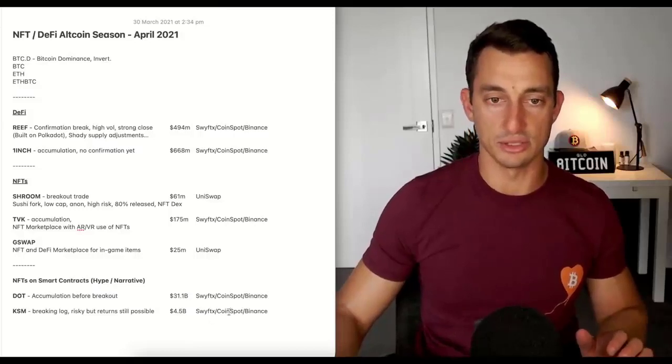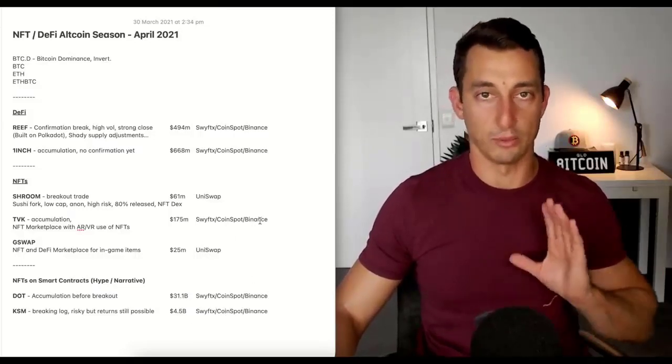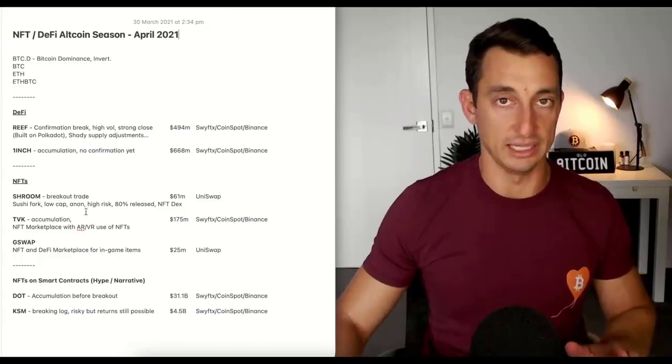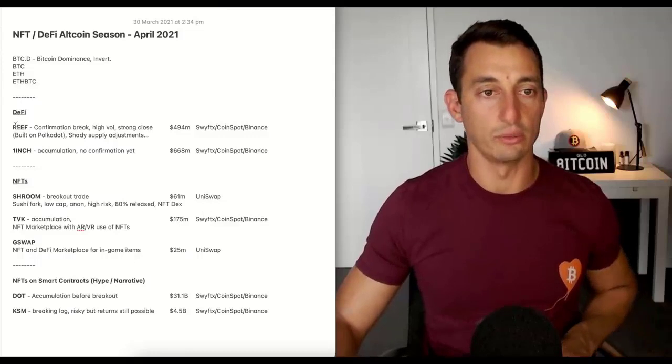These are the exchanges that you can find them on. SwiftX and CoinSpot just for the Aussies. Uniswap, Binance for everyone. Aussies, international, anyone can get onto these, and you're going to have to get those to get any of the small DeFi or NFT projects. They're not going to be on these major Aussie exchanges. So Reef is our first one.